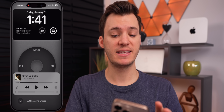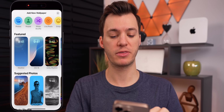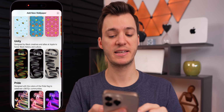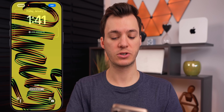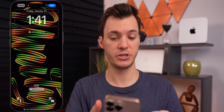And then we did also see the new Unity wallpaper get added. So if you go to the plus right here, you will see up in featured, we do have Unity Rhythm right there. You could also go down to the Unity section and you can see the new wallpapers right there. So it does show all of the different colors. If you tap on this, you will see the different styles that you get. So you have all these gold, green, red, and so on. My favorite is the default Unity right here.